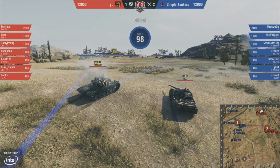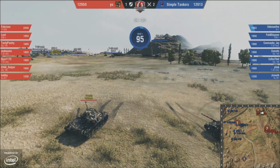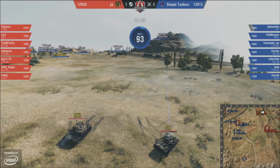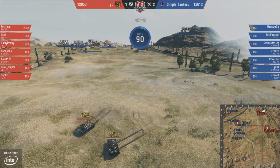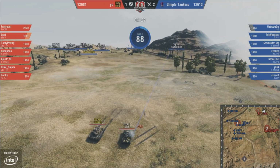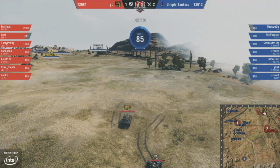Really? Oh, Coffee Thief already getting a shot out there onto Fulcros. Nothing connecting. He bounced both of those in that E5. And the cap pressure has begun for Simple Tankers' rival Jace Mook. Pulling that one there in that RU-251. Lost taking a shot from the top of the hill. Coffee Thief doing a great job with that.